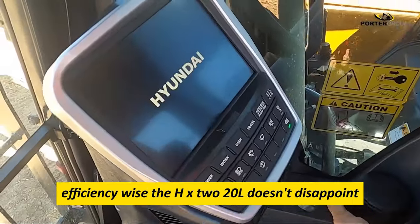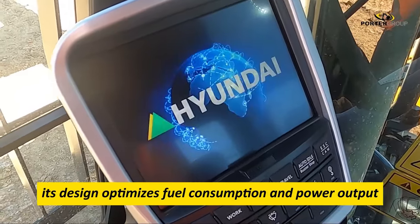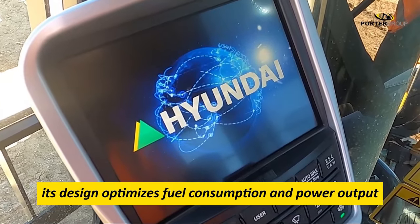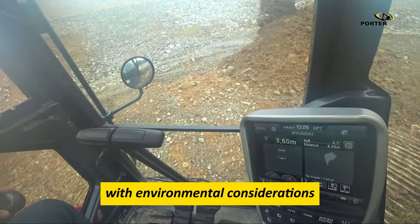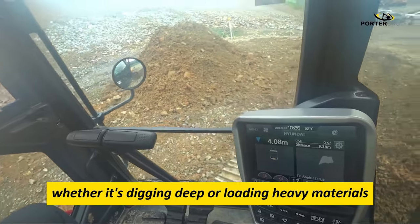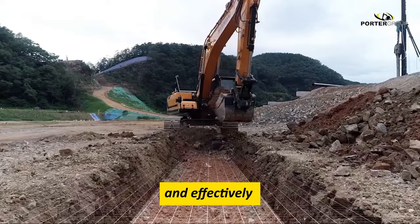Efficiency-wise, the HX220L doesn't disappoint. Its design optimizes fuel consumption and power output, balancing operational needs with environmental considerations. Whether it's digging deep or loading heavy materials, this excavator aims to get the job done swiftly and effectively.